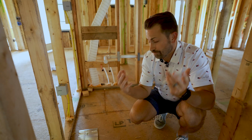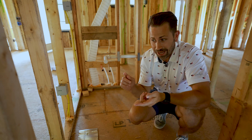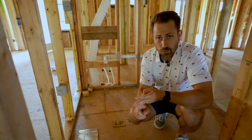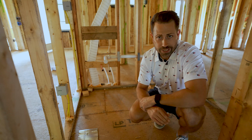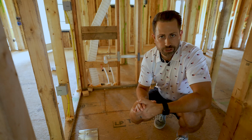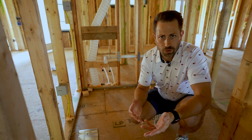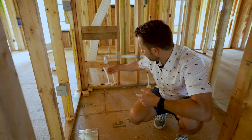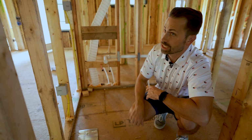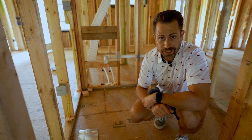Now that we are officially dried in, the house has a roof, the house has windows, it's got doors. We are ready for the rough-in stage. Rough-in is just a generic term used to describe the initial installation of your plumbing, your electrical, and I don't think you guys can see any HVAC, but your HVAC.